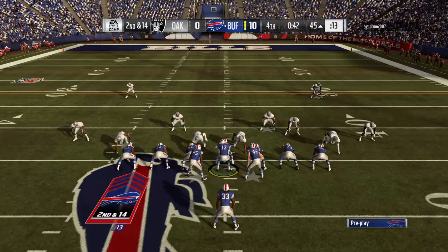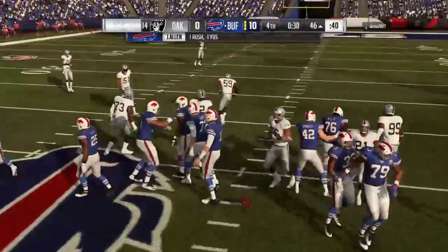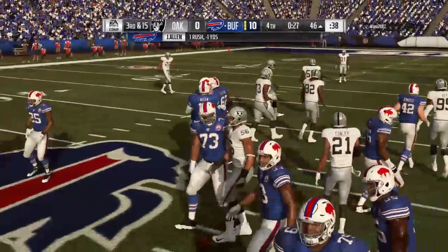Let's go, defense. Let's go, defense. All right, here we go. The Bills on their way to victory now as they take the knee.